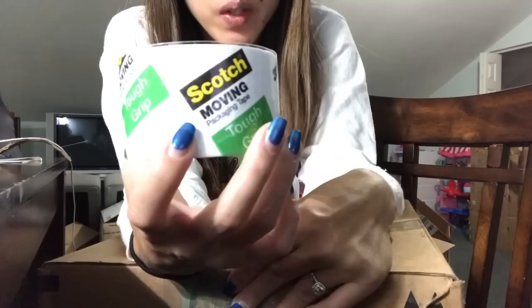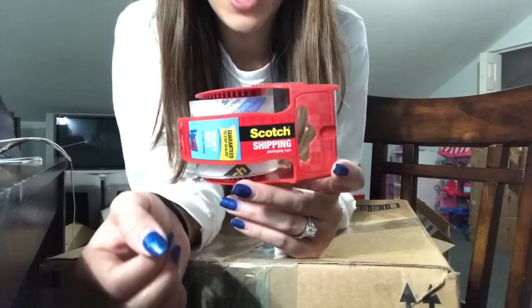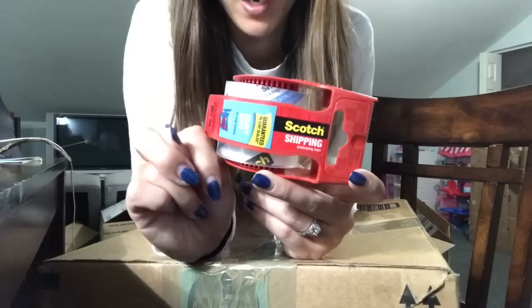Whereas this I got at Target, and they were also selling it in bulk, probably three or four of them, but these were not cheap either. And I don't like these. I don't feel like this holds its stick very well. It just doesn't feel very sturdy to me. And you have to use scissors, obviously, which is super annoying. So if I had to endorse a tape, it would be this one. It would be the Scotch shipping packaging tape. I am not endorsed by them. They are not paying me to say that. That is my own opinion. So let's keep taping.